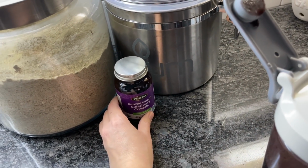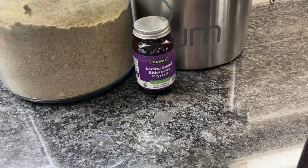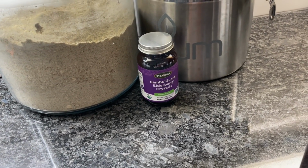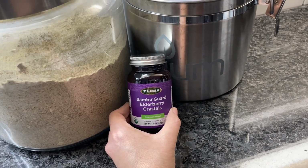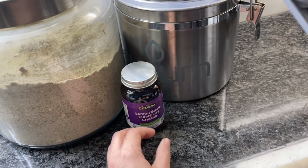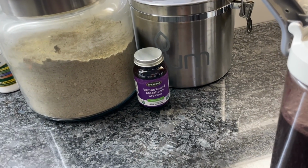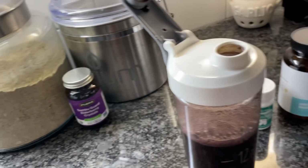And they are expensive, but I have rarely been sick, I think like 2 times since I started using these in the past 3 years. I used to get sick like 4 times a year. So it's amazing. That and the bee propolis spray, I think have kept me really healthy.